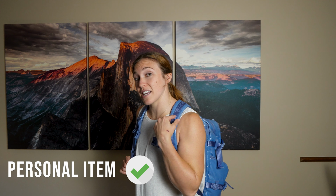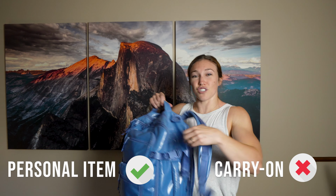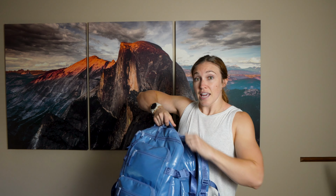Tip number 4. This may seem obvious, but pay attention to where you put your liquids in your bags. Personally, I always put mine in my personal item, not my carry-on bag, since I know I'll already be opening my personal bag for things like electronics. If I put it right on top, it's gonna come out super easy, and then on the conveyor belt it goes.